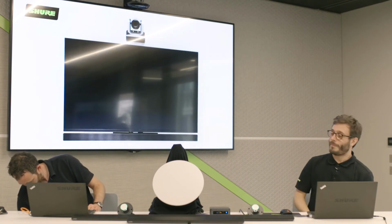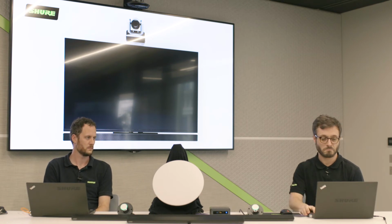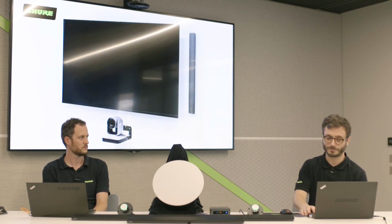So this is how you might want to mount the microphone. This is the microphone placed underneath of a screen. You could equally place it over the top of a screen. Or here's the 2-foot array being used on the side of a screen. And using the included eyelet mounts, you could use some wire and then mount the microphone on a ceiling like this.